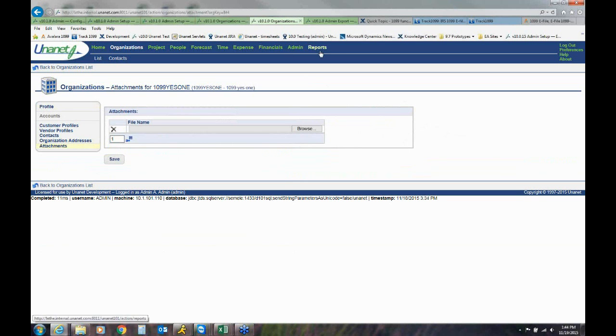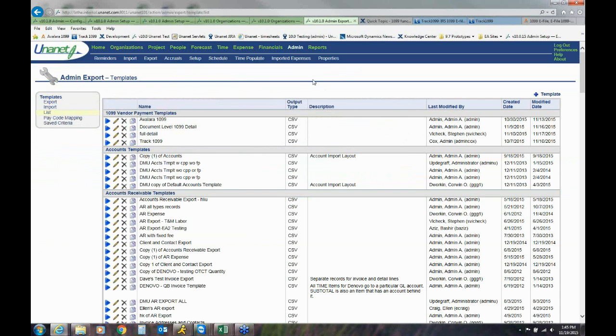Okay, so that's pretty much it for the setup. Now, as far as processing goes, you would just continue to do your processing the same as the payables processing that you're doing now.